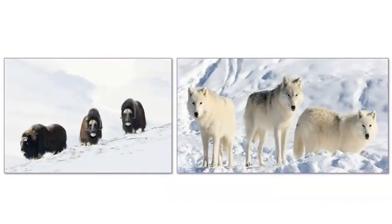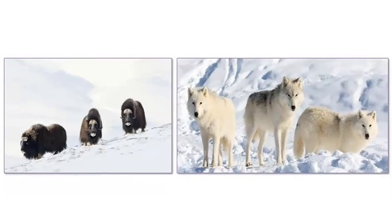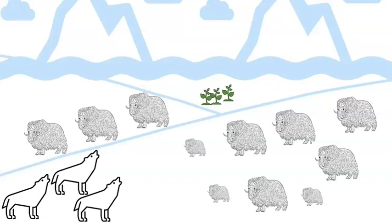Now we have another prey and predator pair. Musk oxen and the Arctic wolves that hunt them. Let's see how they interact. A group of musk oxen has 8 adults and 3 babies. The musk oxen are looking for plants to eat in a cold environment. A group of Arctic wolves is heading toward the musk oxen. Wolves eat baby musk oxen. There are steep hills on either side of the musk oxen. The babies cannot run up the hill fast enough to get away from the wolves. What should the adult musk oxen do?